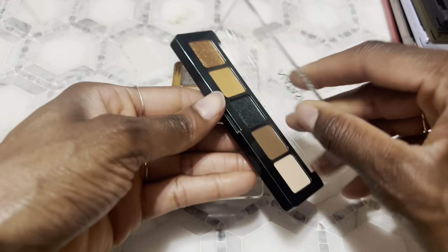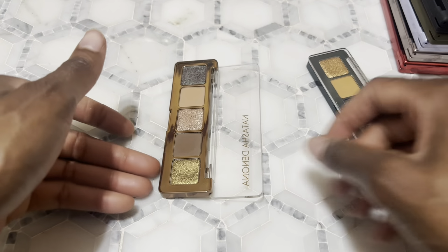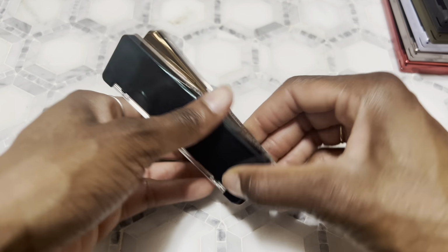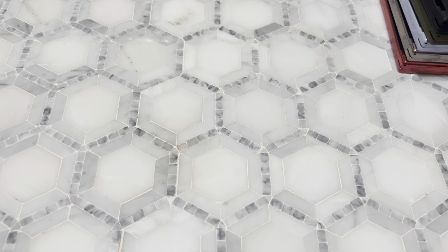So I was going to declutter this, but then I was like, you know, since I have a YouTube channel, I should probably hold on to it, especially since it was limited edition, and I don't think you can get it anymore. So that's the only reason I'm holding on to it. If I was just a regular everyday consumer, I would have gotten rid of that palette since I bought the full-size one. But since I do review Natasha Denona, I felt the need to hold on to it. Okay, so we're getting down to the nitty-gritty, y'all.